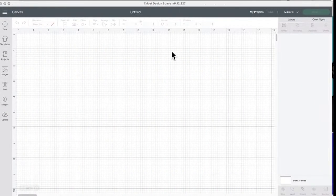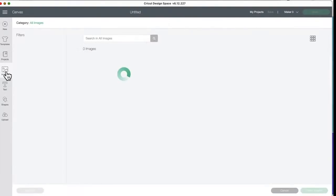Okay, this is Cricut Design Space. We are in version 6.12.227, and we're going to go to images. So to see the new images, click over here. If you have questions, please put them in the chat. All caps help me see them better.